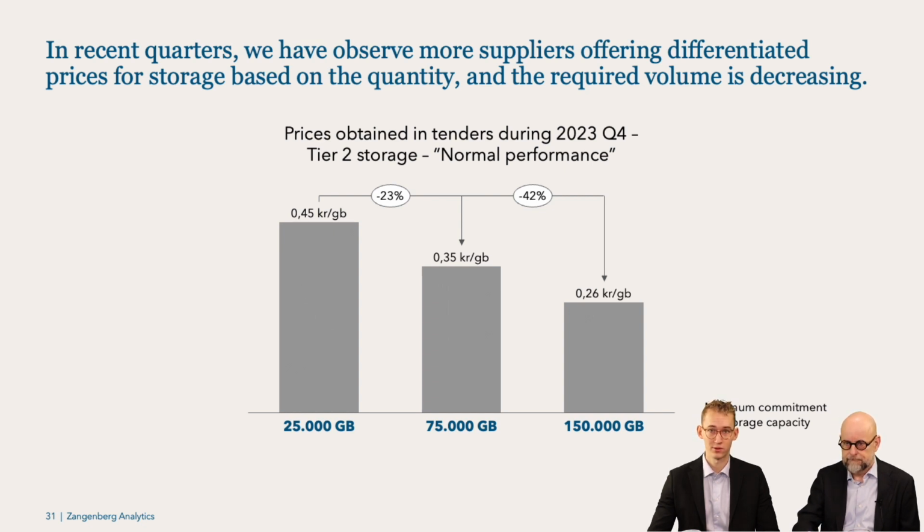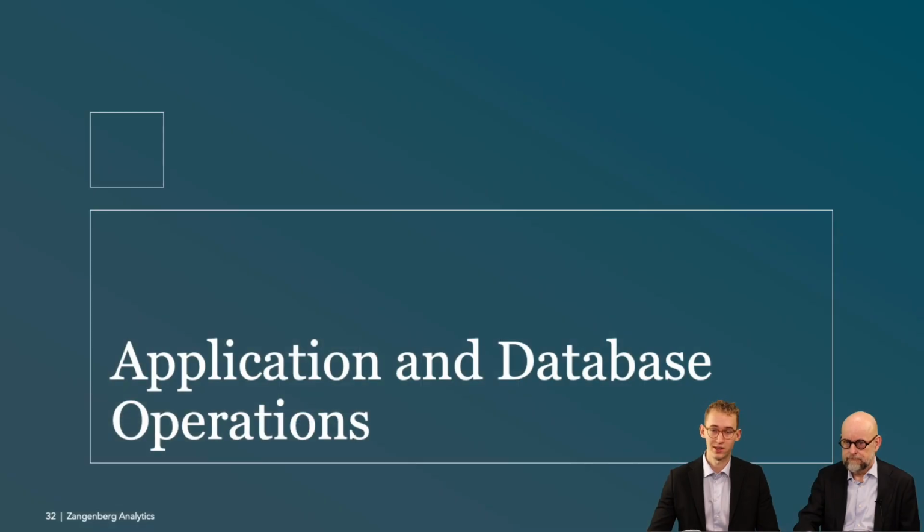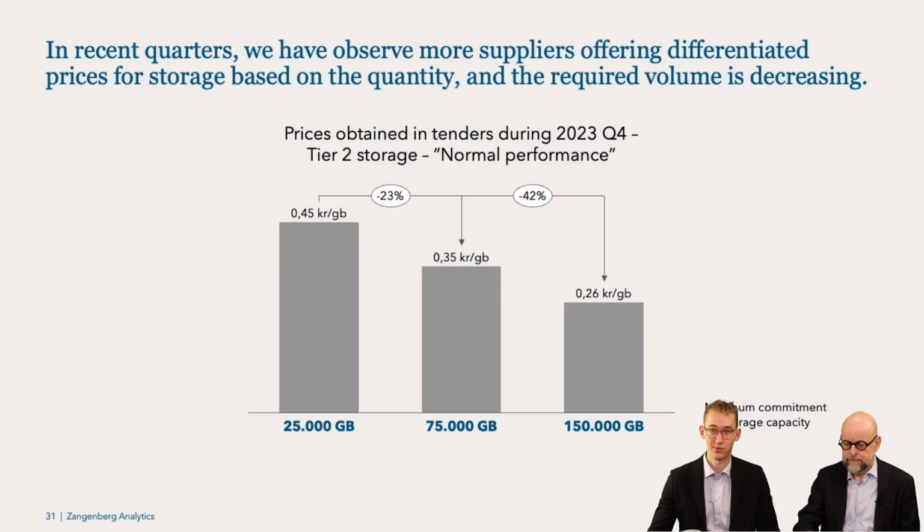And if you are looking at a contract that has to work for the next 4 years, then maybe factor this into the future price model. So think about the growth that you're expecting in the storage environment.